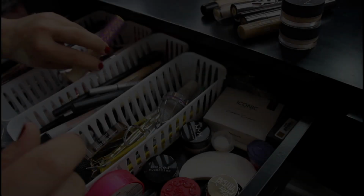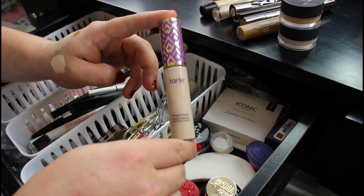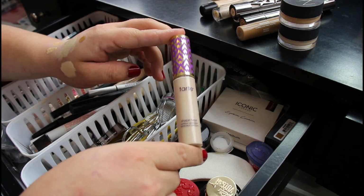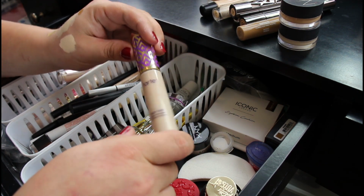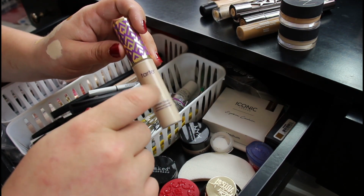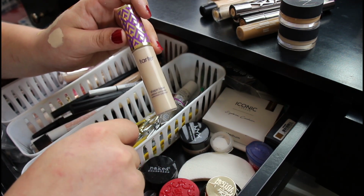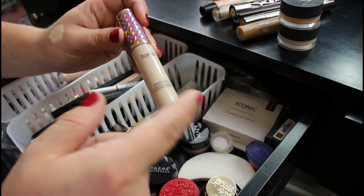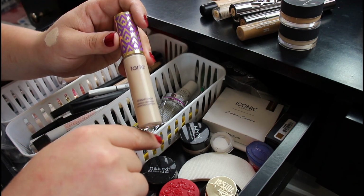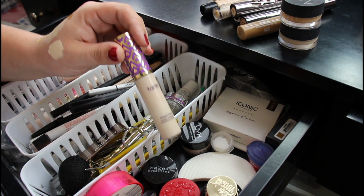So speaking of Shape Tape, I don't like this. This is not the concealer for me. People absolutely live, breathe, and die for this. I remember I wanted this so bad. I bought one off of an app where people sell stuff, and I didn't realize until I bought this one from Ulta that it was fake. And I used almost that whole entire tube. I just wanted another one because the first one I think was too dark. I wanted a lighter shade or something.